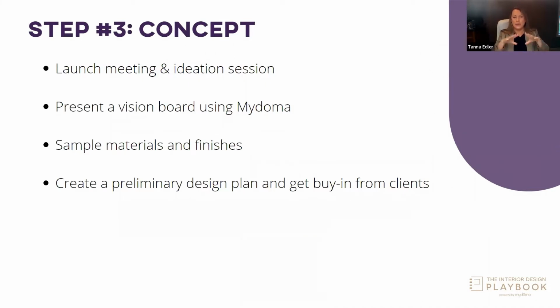Now when we go to this actual concept meeting, we have their vision board built out, and we'll bring our iPad. This is another opportunity to sit side by side, shoulder to shoulder, and show them how to use the Mydoma app. On their iPad or on their phone, we'll show them too, so they can actually see their mood board.